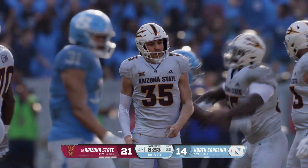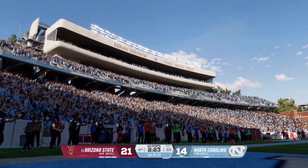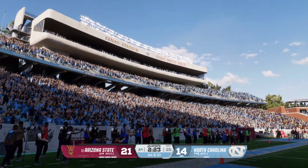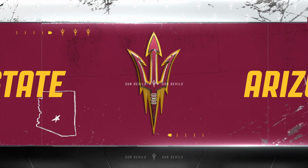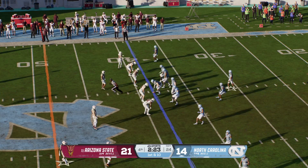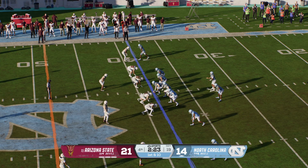And he missed it. No good. And the margin is still 7 after the miss, guys. And sometimes I just feel like 4th down, man, just go for it every time. Like the field goal miss, make rate. And listen, kickers have improved the last couple of years, but we left some points off the scoreboard there.